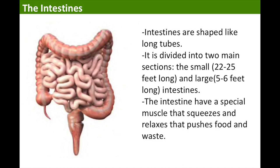Intestines are organs that are shaped like long tubes. They are found at the middle part of the body below the rib cage. The intestines are divided into two main sections, the small intestine and the large intestine. The small intestine is 22 to 25 feet long and coils like a maze. The large intestine is 5 to 6 feet long and larger in diameter than the small intestine.